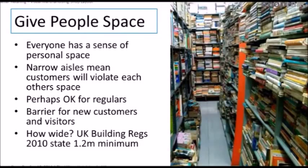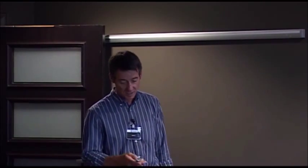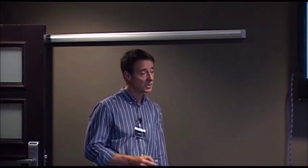How wide? There is no set width. There are building regs about corridor widths, which wouldn't apply for things that can be moved around, only where we're going to build physical walls. But the suggestion is 1.2 metres.